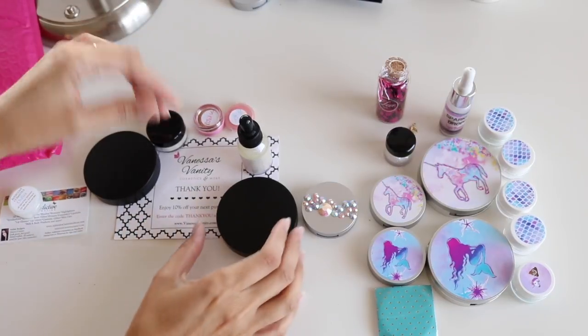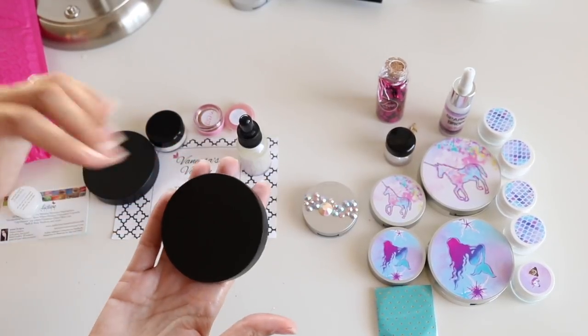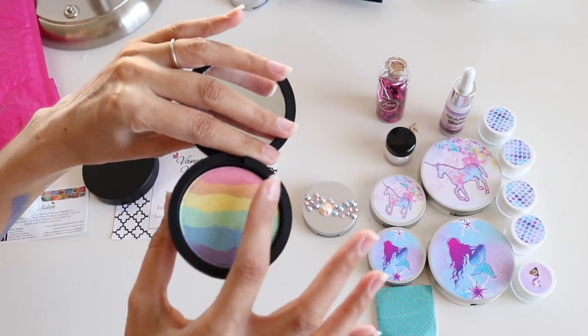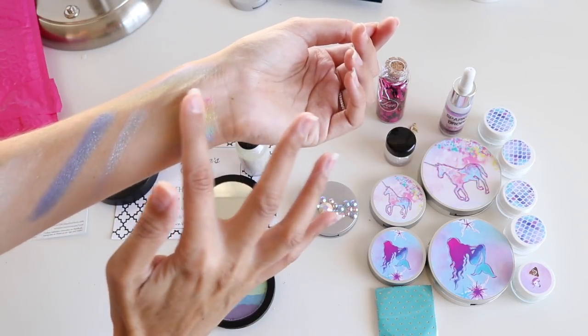Okay, next up we have Vanessa's Vanity, and I got these on Etsy, and let's go ahead and check this out. I always flip them over because I'm looking for the name. I forget that these do not have any names on them. Now this one is not subtle at all, right? Okay, so that's got really bold rainbow colors. I was curious how this one was gonna be. Okay, so we're just gonna swatch back to back right there.